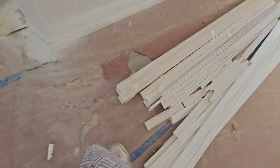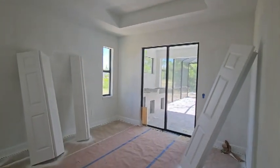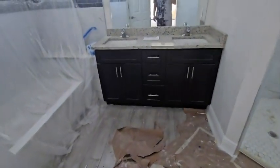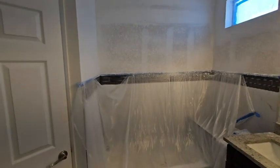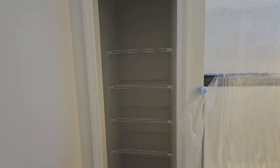And this is some extra trim. Master, like the others, we got our big tray ceiling. Closet doors are here. His and her closets. The shelving is all in. Just gotta hang the closet doors. There you go, all the lighting's working. Coming in here, our dual sinks are installed, our mirror, our light bar, everything's turning on. This has all just been sprayed here, so I have to paint this, but our tub and towel is all finished around that. Our linen closet back here, shelving is installed, so we just need the door.